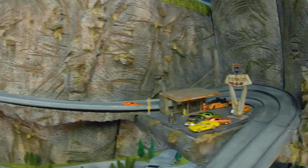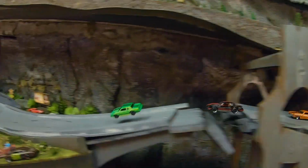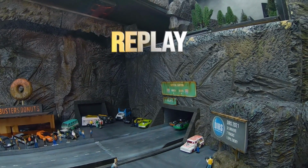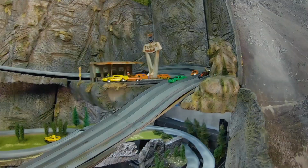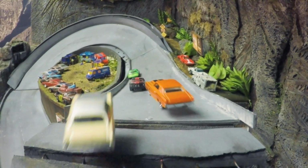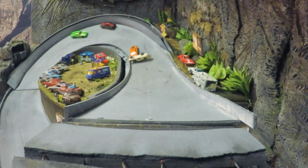Levi leads out. Oh, here comes Zack Attack. Zack! Oh, Zack just misses out. He was so close there. Yeah, that was crazy. Levi in the green, up front, gets a little bit wild, does a 180 as he hits Kahuna Corner.